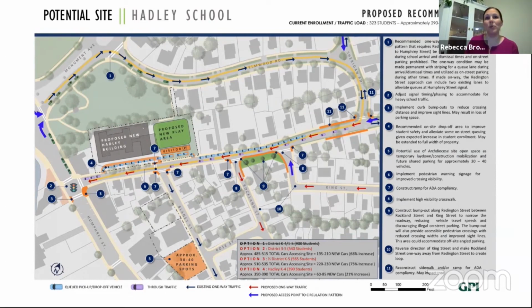Converting those to one-way roadways also has added benefit, where Rockland Street right now is two-way and has on-street parking. And because of its narrow width, people are actually parking up on the sidewalk right now, blocking access to the sidewalk. So by converting that to one-way, on-street parking could be accommodated within the existing pavement width, and the sidewalk could be kept clear for pedestrians walking. If you want to move to the next slide.